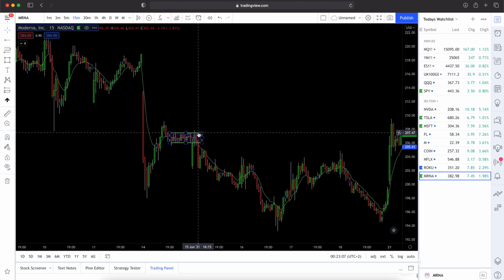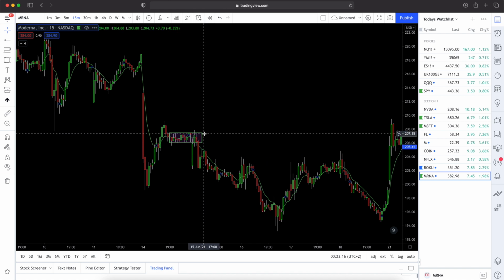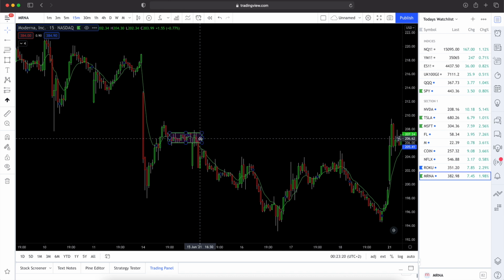But this is also okay, right? If you enter, you get faked out, take a small loss, and you enter the opposite direction once it breaks. Okay, you've entered 50% shares only. Remember, 50% shares. You got stopped out with little risk.